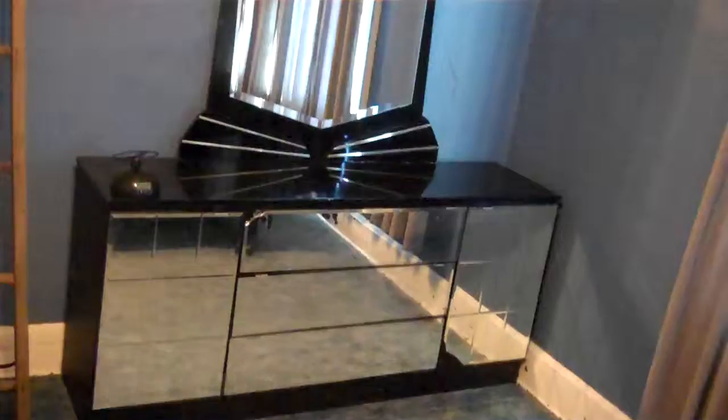Power cord so I can charge my phone while I'm sleeping. We got ceiling fan and light. Ladder here for no reason. I'm going to get rid of that eventually. Closet. Closet's not too bad. If you can see it, yeah, there it is.